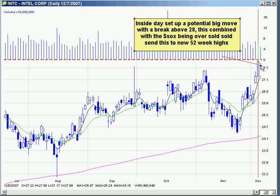This is a little offshoot of a Jeff Cooper move called the Jack in the Box, where you have an expansion breakout and you have an inside day, and just look for a break of the previous day's high. So it looks like a break of $28 should give us a nice move. So I'd be watching this one very closely for a nice pop, as the Jack in the Box guy would say.